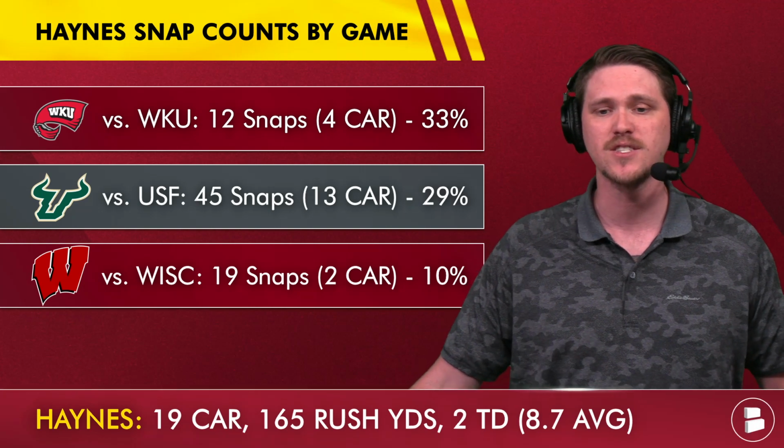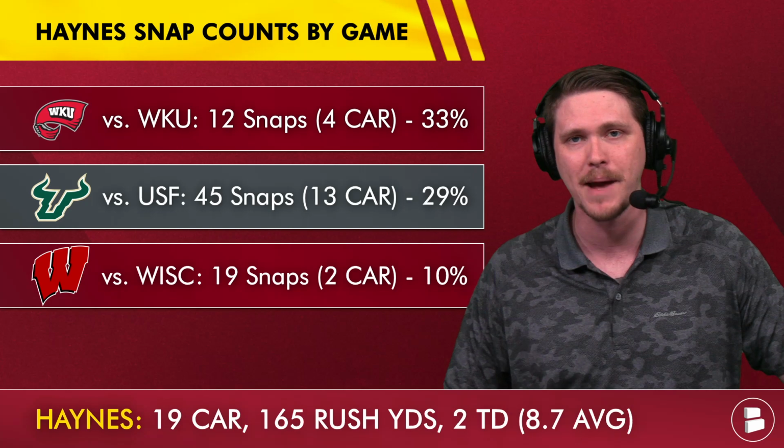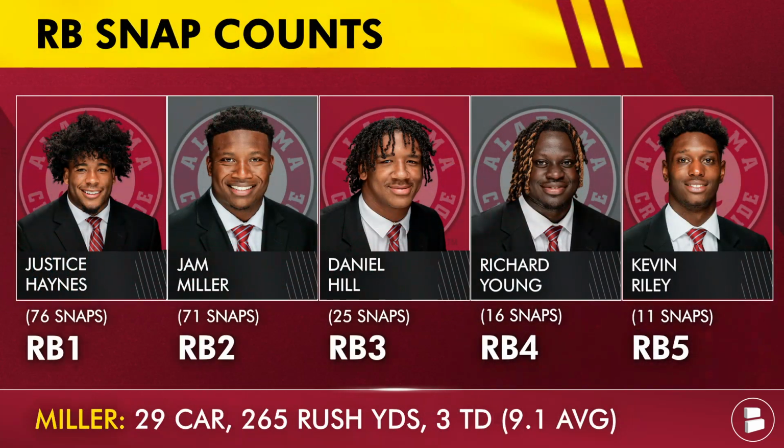But look, Justice Haynes on the season so far, I think he's been really, really solid for Alabama, averaging over 8 yards per carry. He's been amazing for you. I would just like to see him get more carries when he is out there.